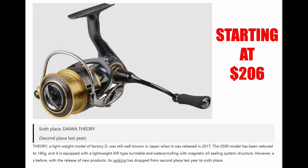So in 6th place, we actually have another DAIWA, the DAIWA Theory, which was actually the 2nd place reel in last year's poll. Now, the drop in ranking is said to be due to a lot of manufacturers releasing newer models, and the Theory, being a lower end mid-priced reel, starts out at around $206 at Digitaka.